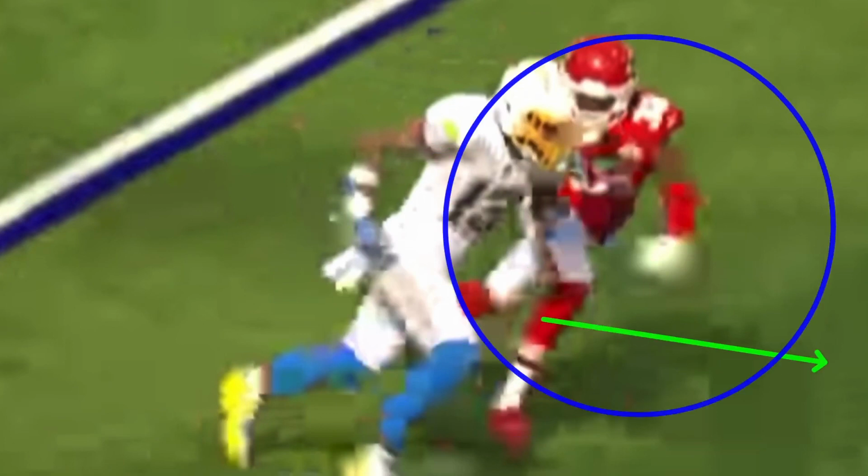I'm trying to get this DB to believe it. I want him to believe that I'm going vertical. I want him to turn his hips and run with me, make him think fade. And if he's thinking fade, I can snap it off right now. And what decelerates you? It's your hips.